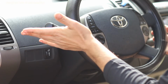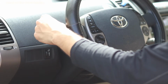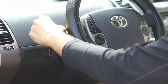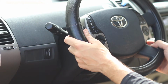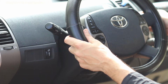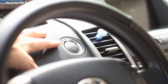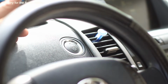Here it's typical Toyota stuff. You have your signals, your lights on this side. You also have your lights, your running lights. You have your cruise control on this side, and you have your windshield wipers on the right side. This Prius also comes with a button start, which is great to have. It's something I've never really had on a car. This one has it, makes life so much easier.